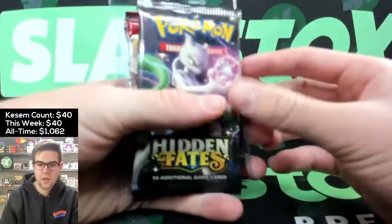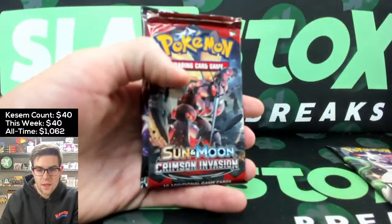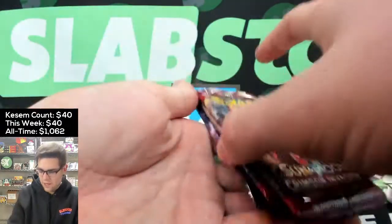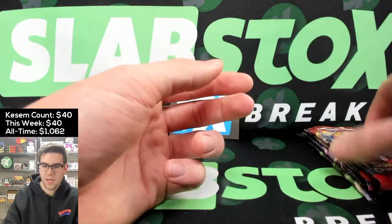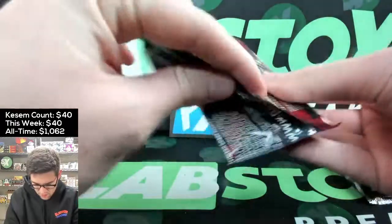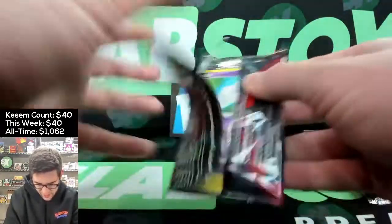We got Hidden Fates, Crimson Invasion, and Necrozma. A Crimson Invasion again and another Hidden Fates. So we got a double Hidden Fates pack here for Jake J. That's a really nice way to get some top packs right there. Two Hidden Fates packs. See what comes out of the Crimson Invasion. Maybe we can snag a hit of one of these two.